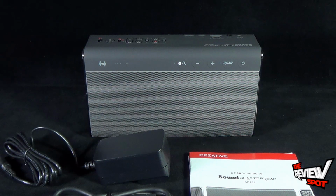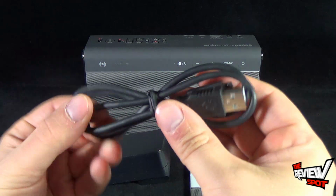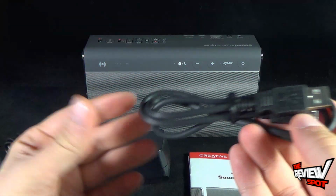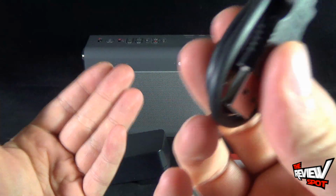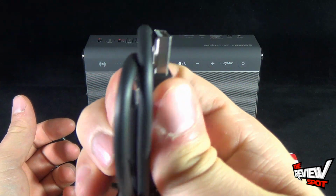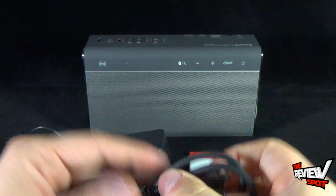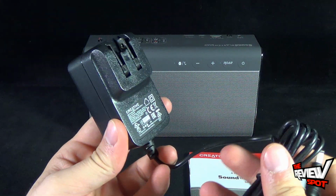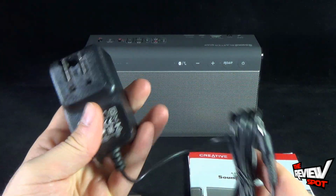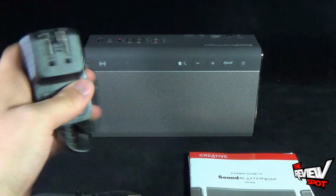And actually, before we get into the speaker itself, let's look at the contents that come included when you open up the box. For starters, you get yourself a micro USB cable, a common sight to see with speaker systems. You'll be using this for connecting, syncing, and if you want to be charging any devices that require a micro USB cable. You get yourself an AC adapter, which has foldable prongs. I like that for traveling purposes. Connection point on the end.